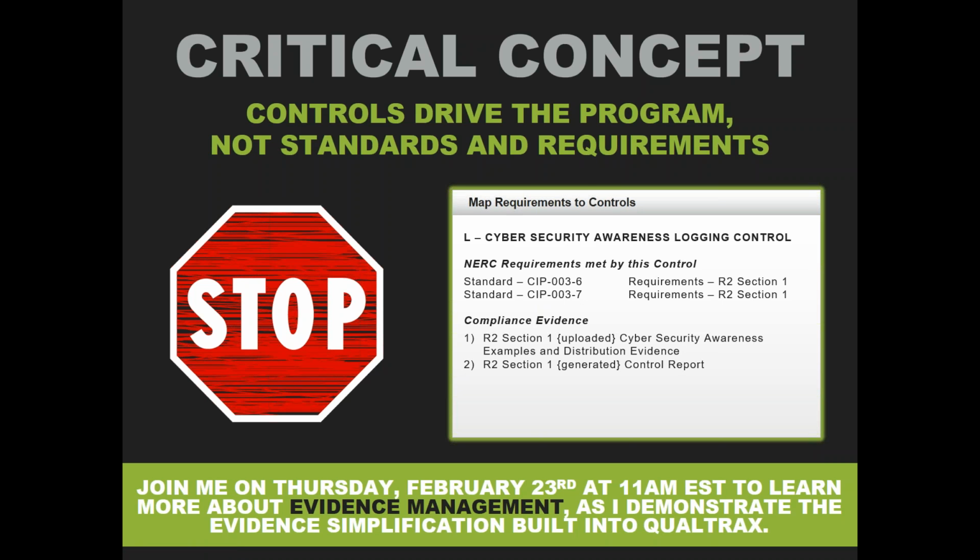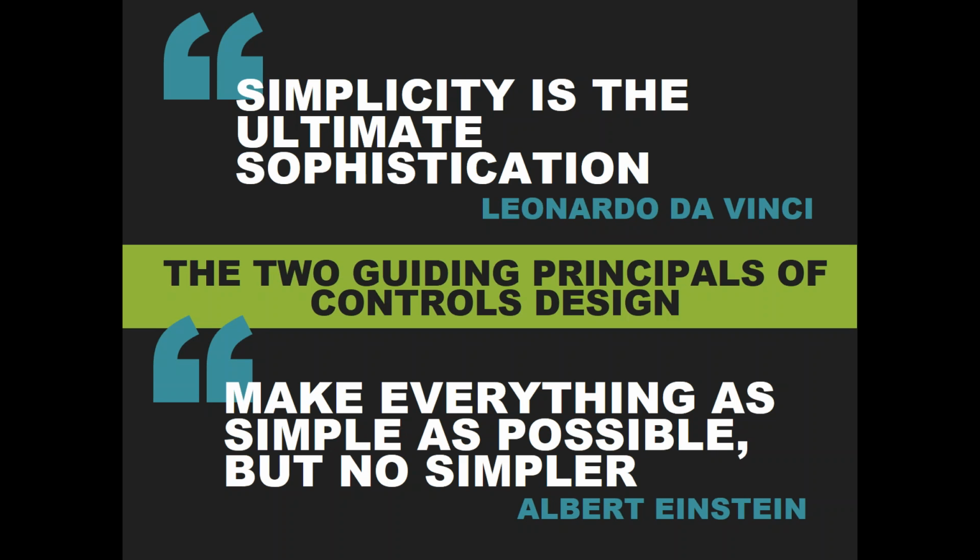So I wanted to make sure I planted that seed really well and then talk a little bit more about how we help people actually do compliance work. So two guiding principles of controls design, and these are my go-tos. I always use these in every control that I design. They are "simplicity is the ultimate sophistication" by Leonardo da Vinci. The concept that if I can truly make something so simple that anybody can do it successfully, that is sophistication. Then the other quote, which is also important because we're dealing with compliance, engineering environments and operational technologies, is to make everything as simple as possible, but no simpler, by Albert Einstein. What Einstein observed is there is a lowest common denominator of simplification that if we go below, we're no longer able to achieve our goal. So his view was it must be as simple as possible, but no simpler, because there's a point where you'll actually start to break things.